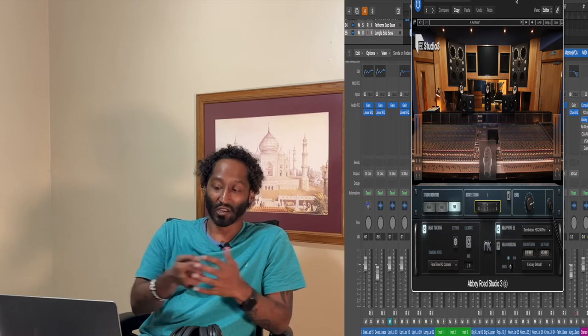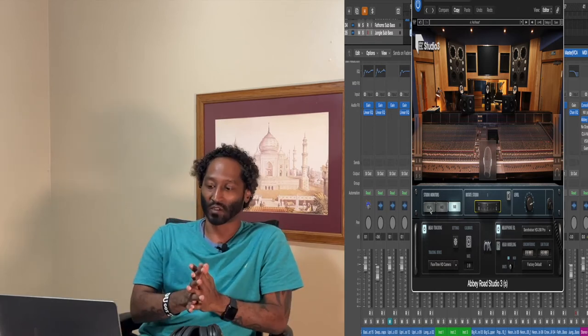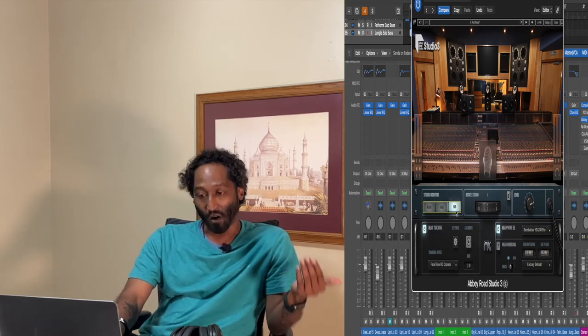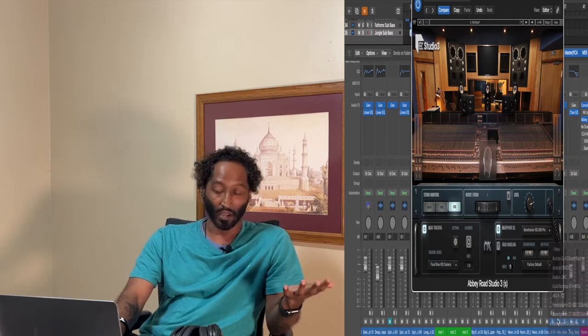Let's move on to the next one that I got here. Now let's take a look at a little more advanced plugin. And this one is probably my favorite. It emulates one of the most famous studios in the entire world, Abbey Road in London, Studio 3. Let's pull it up. So this console is their SSL console, and you have three different types of speakers to listen to. You've got the near fields, the mids, and far fields. And again, you can choose your headphones. I'm using the Sennheiser HD 280 Pros.